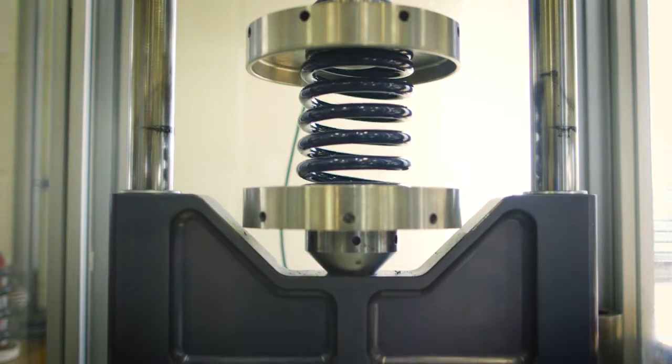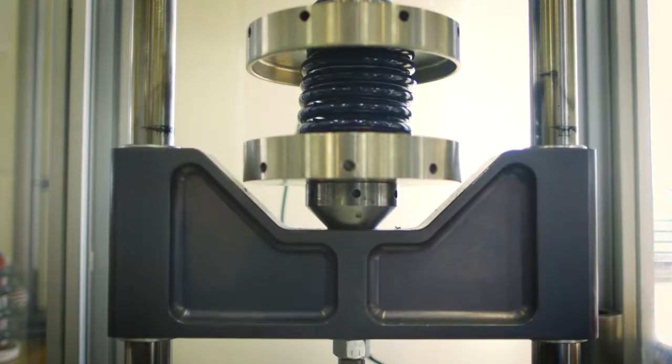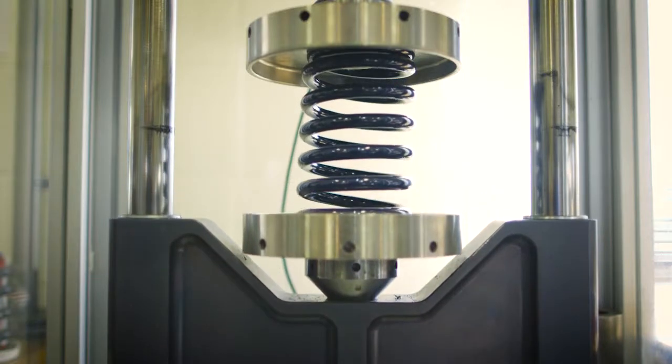We have a lot of teams that bring all their springs to us to have rated at the end of every season to make sure everything's good for next year, or if they end up in a crash or whatever, we can test their stuff to make sure it's still up to par.